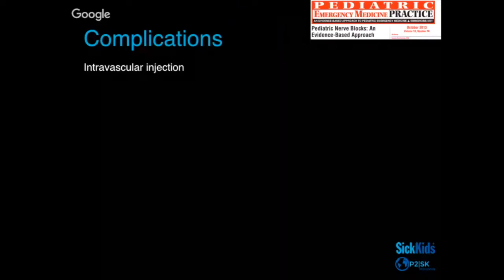What about the complications? Complications that we should know about for sure is intravascular injection. That is very rare, and if you use your ultrasound, you usually decrease the risk.